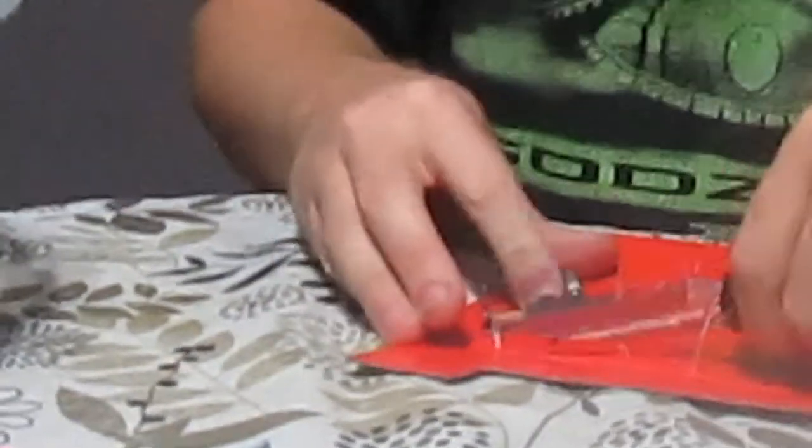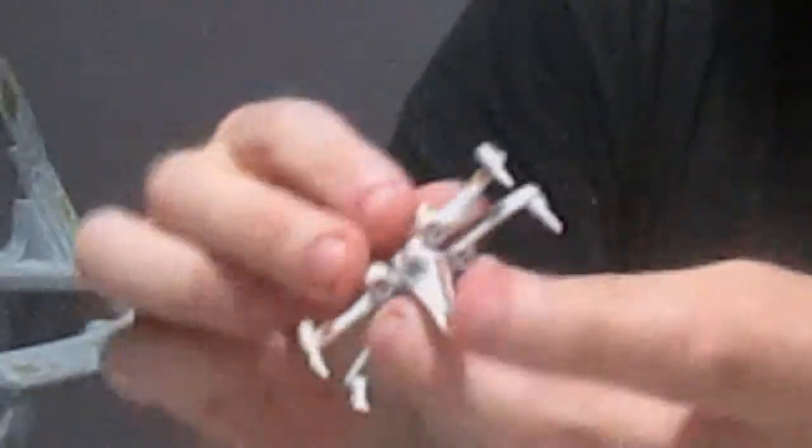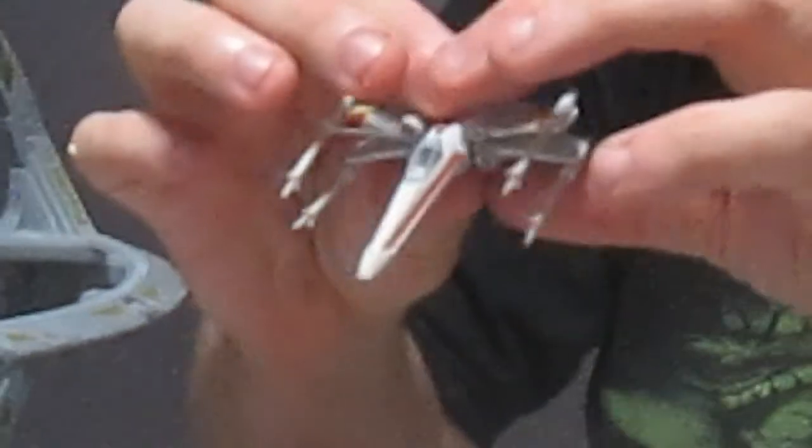All right, let's look at this one from the new movie, the Black X-Wing, as well. We're looking at that too. Okay, we've got them all out. I want to do the classic Luke Skywalker X-Wing. Okay. The S-foil opens up.